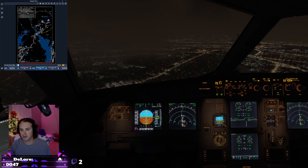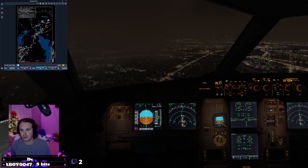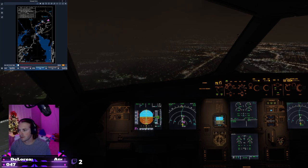Philly traffic, Canadair 3168 is a type 172 Skyhawk, turning right downwind for runway 26. Touch and go.